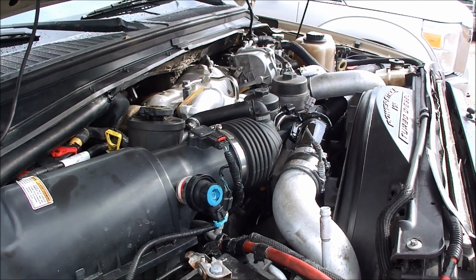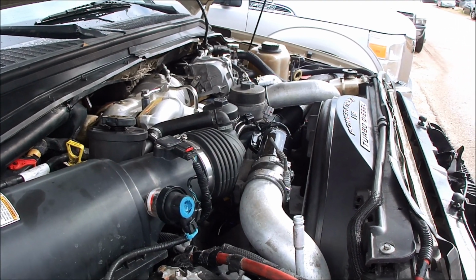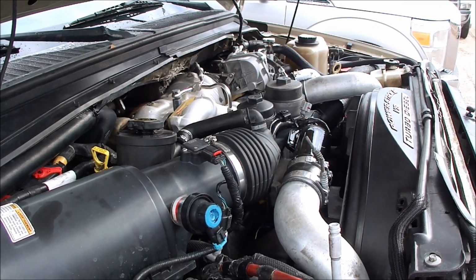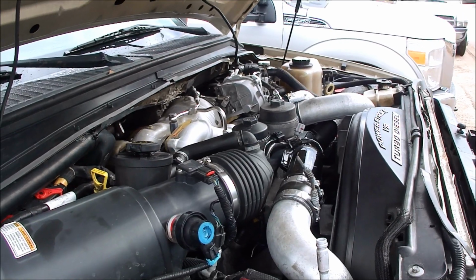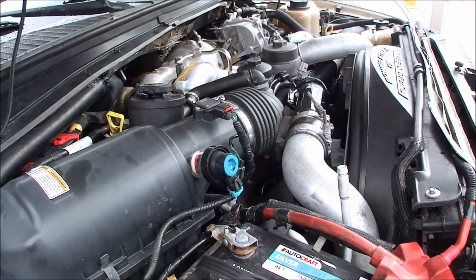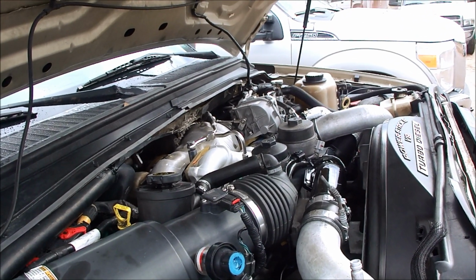You've been listening to my dad talk about this truck, and I'm going to take you on a test drive. But before I do, I want to show you a few things under the hood. First of all, we don't clean under the hood. This is just how it came in. So maybe a little dusty, a little dirty, but the biggest thing is it's not covered in oil and grease and grime. You can see the EGR coolers have been deleted. Of course, the DPF has been deleted. I'll talk more about that later.